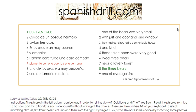I need to pick 2 on the left and then 7 on the right. The only thing I'm using is the numbers 1 through 9 on the keyboard, so I don't need to worry about backspacing or mousing or entering or anything else. I just keep one hand on the numbers 1 through 9, and I can just go through this as quickly as I can. Vivían tres osos.